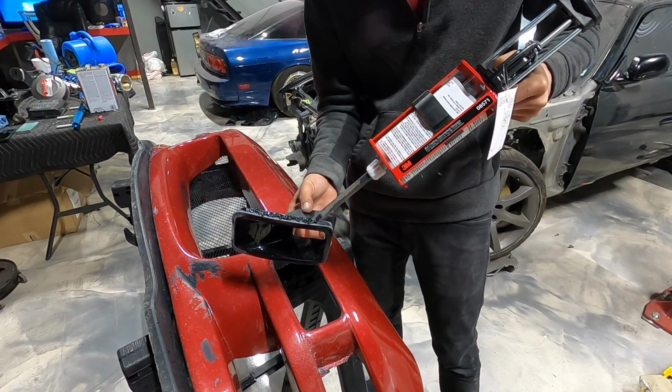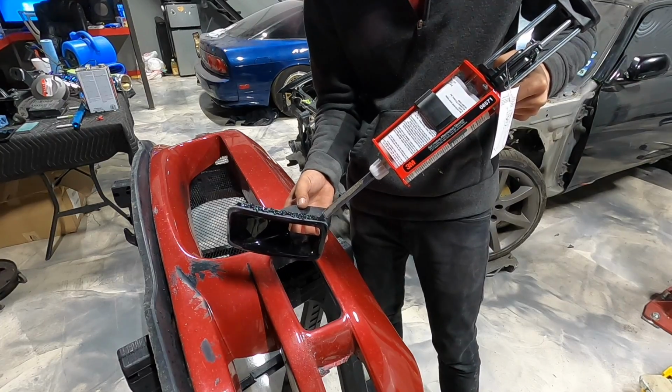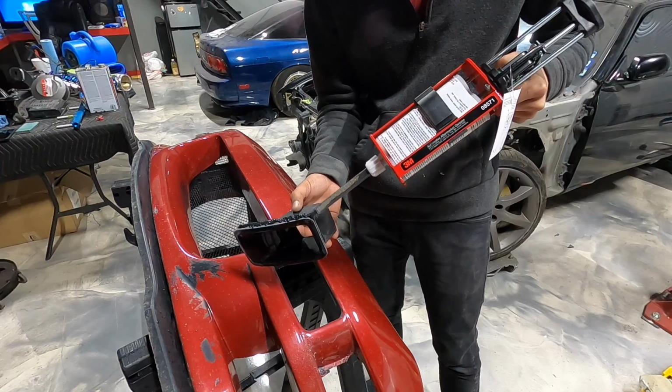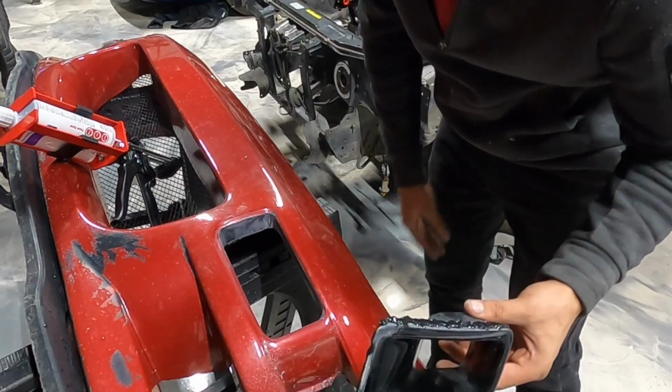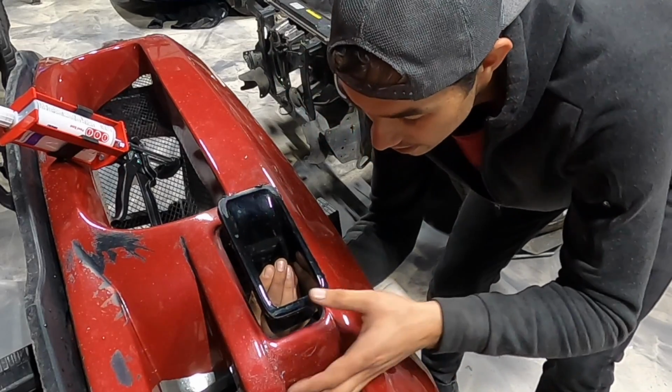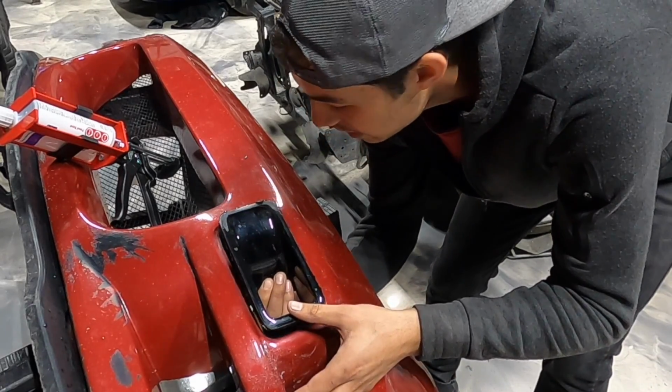I gotta mention, this stuff is no joke. This is not body filler. If you guys do apply this, be prepared to not ever take that piece off. All right, I'm gonna grab from the bottom and just slowly kinda guide her in.